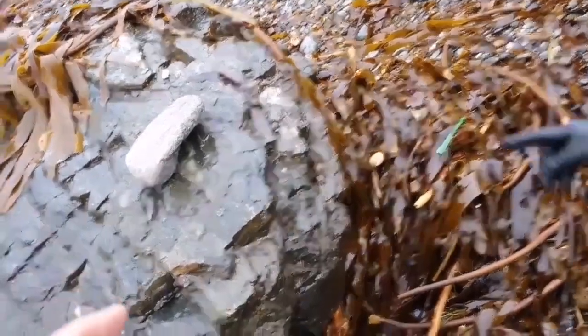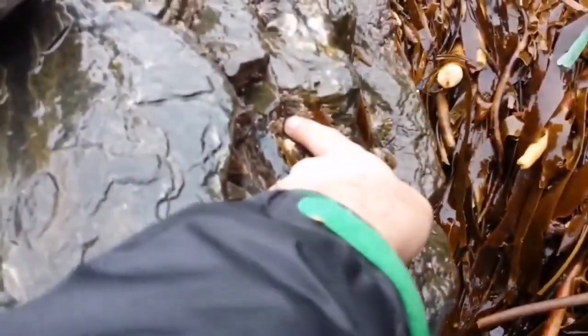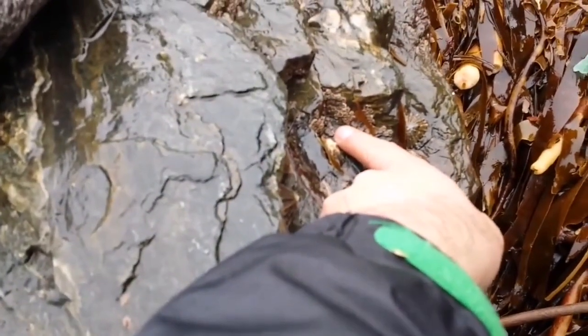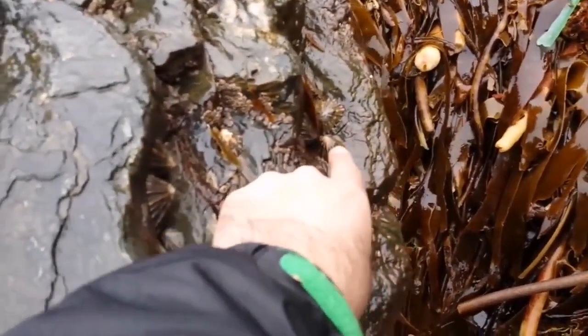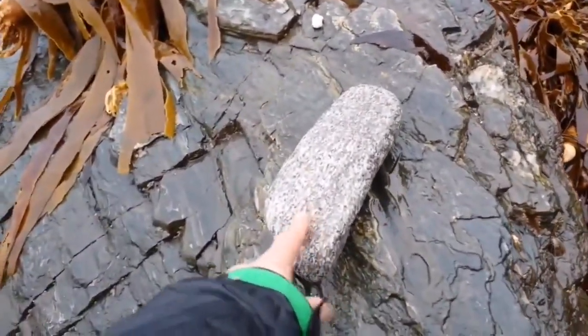Oh, shellfish on this. Right. And what are these? Are these barnacles? I don't know what they are. It could be. Yeah, and limpets. Very common in the British Isles. And this piece of the metamorphic rock.